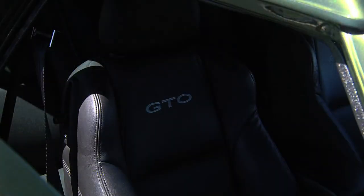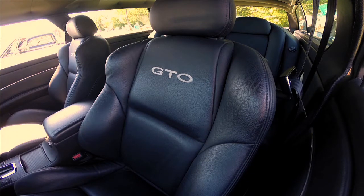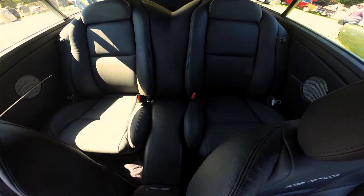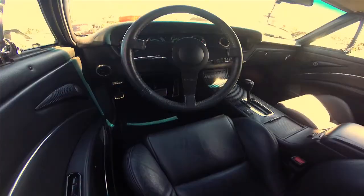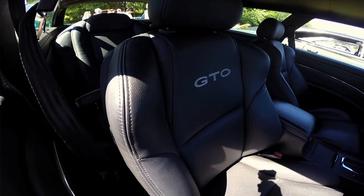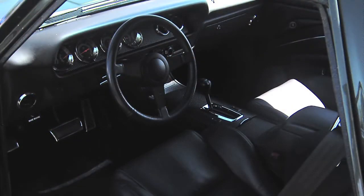Tell us about the back seat. I mean, you had to do tons of work. The seats are out of a 2004 Pontiac GTO, and the back seat has been widened, and the console that goes in between the seats has all been hand fabricated by me out of surfboard foam and fiberglass, and then covered over. Every bit of the interior is custom, and there's not much original on it anymore. Those bucket seats are from a 2004 Pontiac GTO, all four seats.